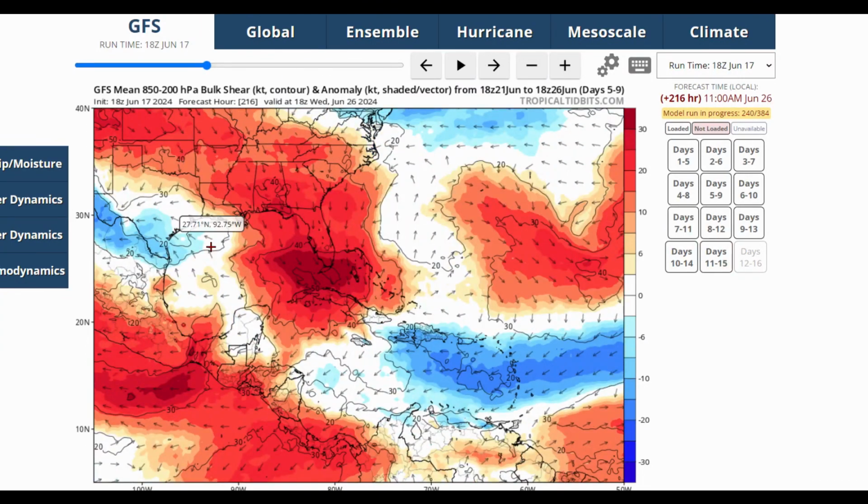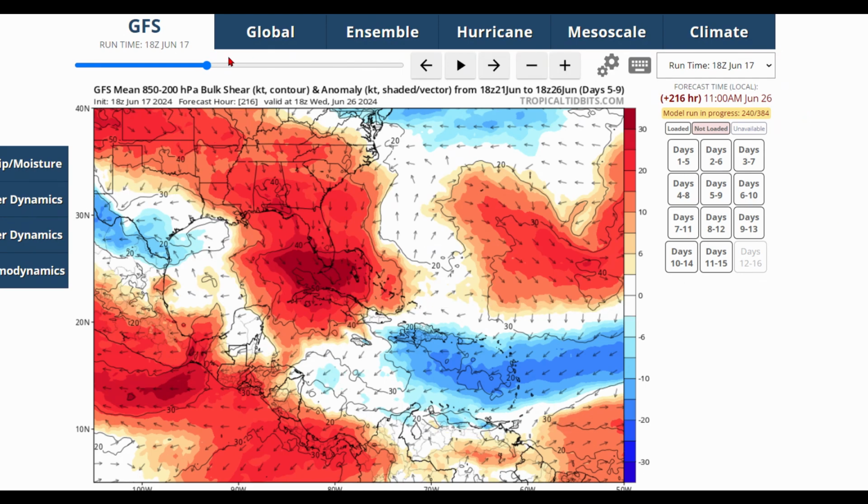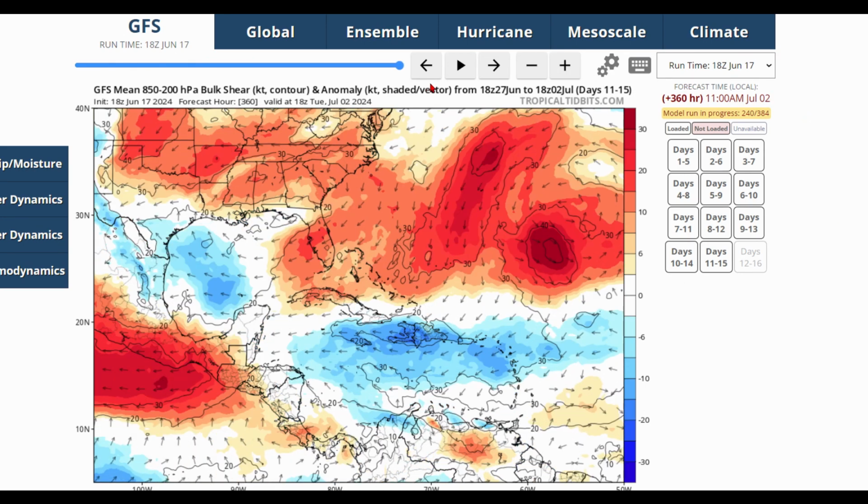And then you see the shear is like the Eastern Gulf. A lot of places are really sheared. You do have lower shear in the Caribbean and the tropical Atlantic, but there's a lot of Saharan dust, so that's going to really destroy anything, so you're not going to have any storms developing there. But the western side of the Gulf is sort of favorable, and then it really stays favorable for the next couple weeks actually.